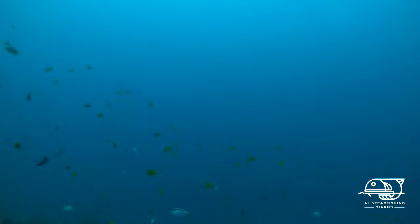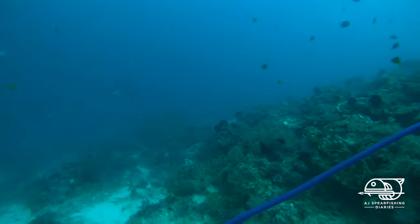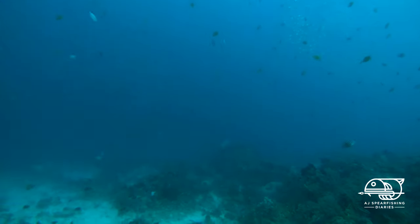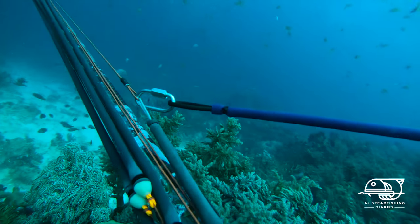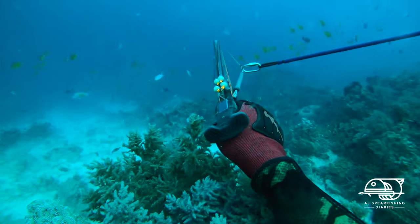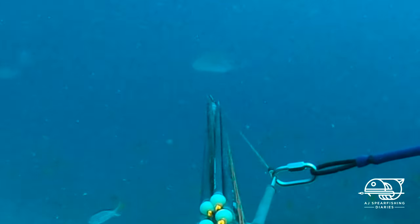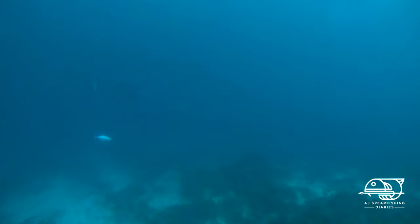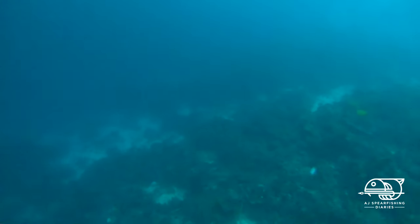Another dive, still in the same spot, hoping to see the bluefin trevallies again. And there it is, a good-sized bluefin trevally swimming in this direction. Taking my time, waiting for the fish to turn broadside to have a good shot. Not that clear in this video, but at this moment there's a big dogtooth tuna circling on this bluefin trevally on my way out.